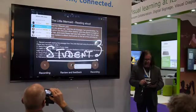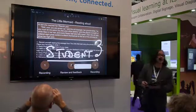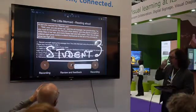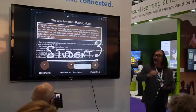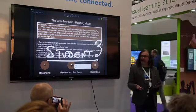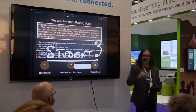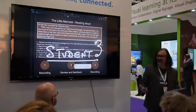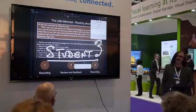Now, as part of this process, we've also got this. Can you see this little star? That adds that piece of work to a thing called portfolio. And that's just another part of Showbie where everything we star is added automatically. Now, do I really have to explain why a portfolio of your best work is a good thing? It shows me chronologically the journey of your best work. The other thing that Showbie's got is a built-in gradebook.